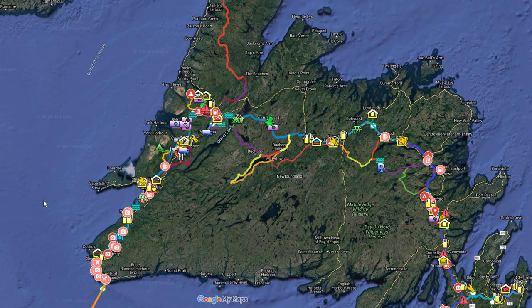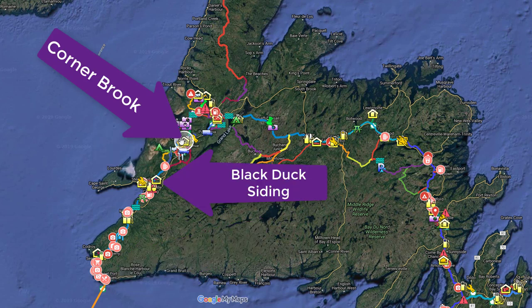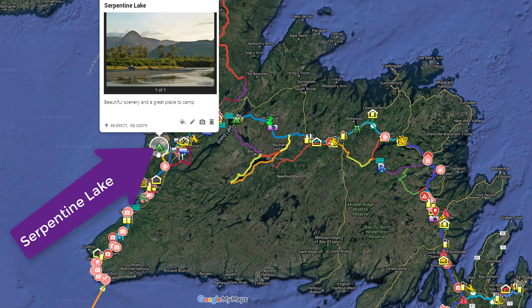If you watched part one, you know that we traveled all the way from Port aux Basques to Black Duck Siding. So today we're going to go from there to Corner Brook with a stop at Serpentine Lake and a few other stops in between.